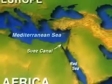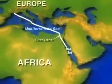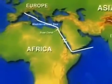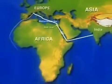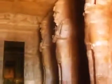Since the day it was completed in 1869, the Suez Canal has been a vital link in world trade, providing a shortcut between Europe and Asia, eliminating the long journey around Africa. On the day it opened, the world became smaller. For centuries, Egypt has served as gatekeeper between two worlds, East and West.